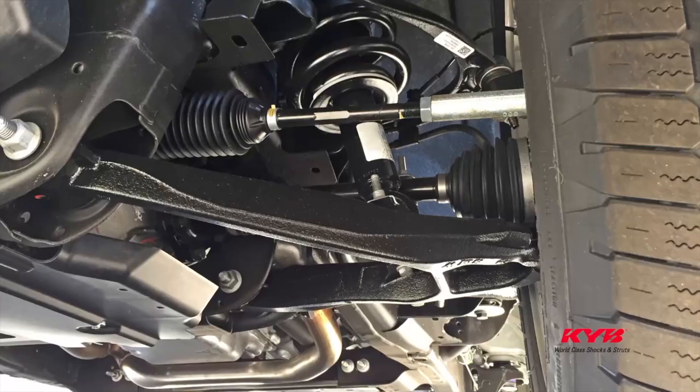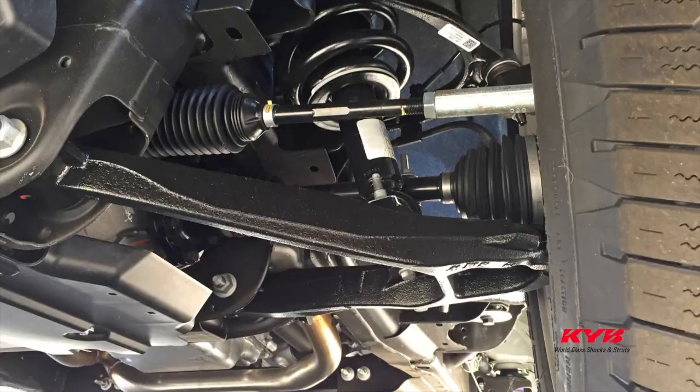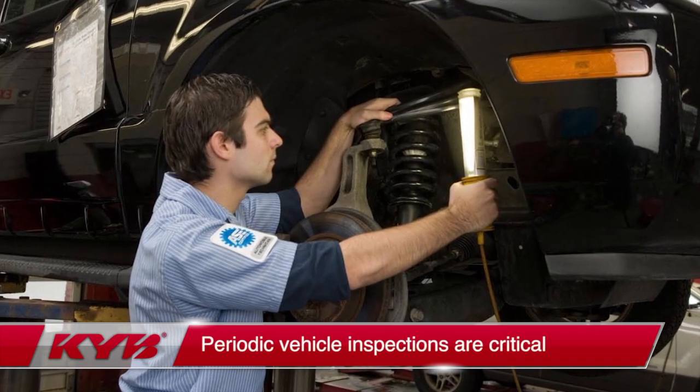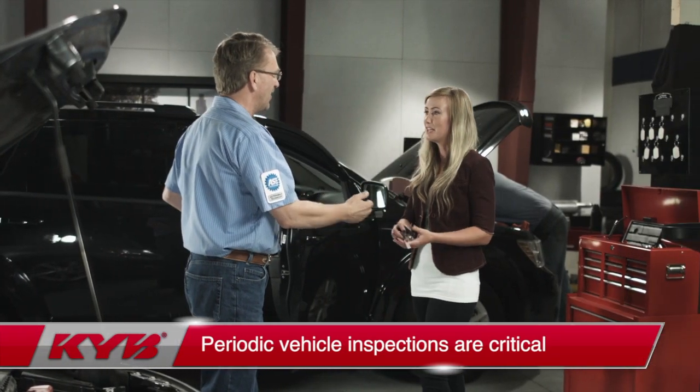The brakes, tires, shocks, and struts are some of the most critical safety components on a vehicle. For today's crash avoidance systems to be able to protect you in a sudden emergency or panic situation within its design capability, the mechanical ride control components have to perform within their design capability. So it's critical that all vehicles receive periodic ride control, physical condition, and performance inspections by a qualified technician.